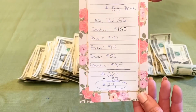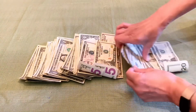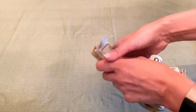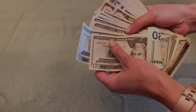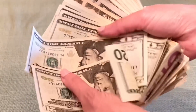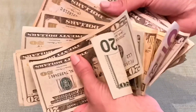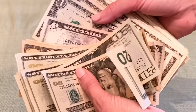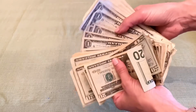Now, what I'm going to do is 50% of this is going to go towards the women's shelter, because there was some stuff in that yard sale that was originally for the women's shelter, but they weren't accepting clothes and toys. So I thought, well, now I can give them cash. They can always use that. And the second half of the cash will be used for a family experience this summer. So $100 will go towards a family experience, $114 will go to the women's shelter.